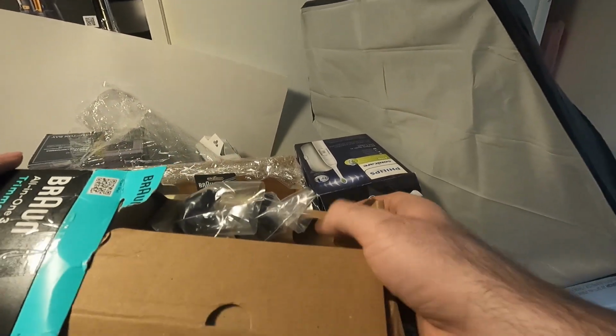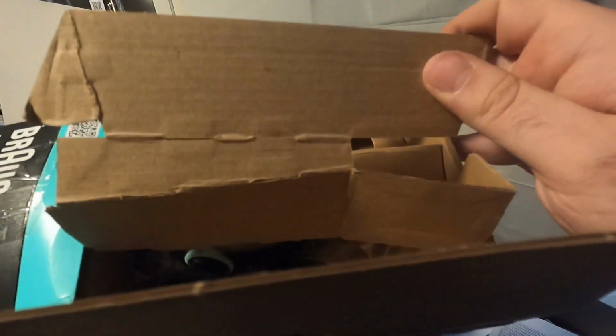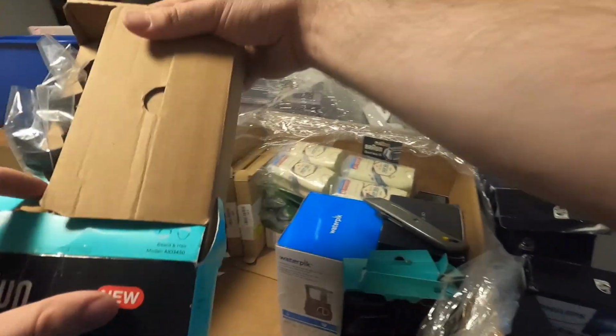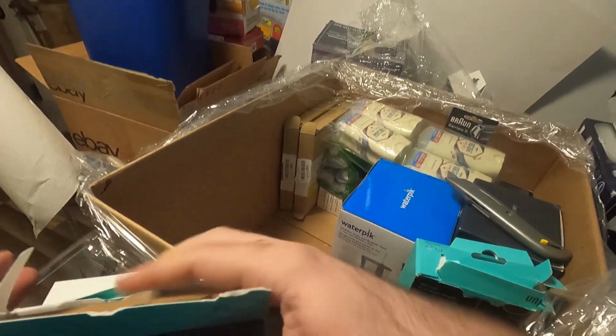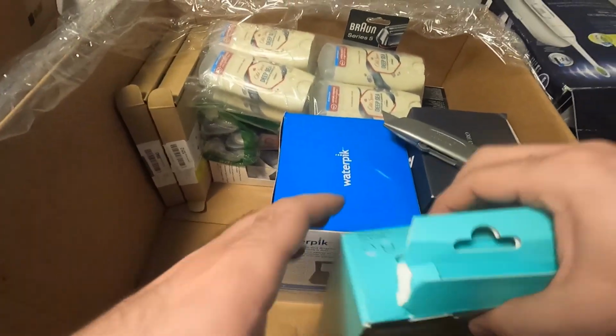Are we missing something? That one looks like it's used. I don't know about that one. I'll probably still clean it and sell it. I don't think it really matters. GoPro's starting to get kind of warm.